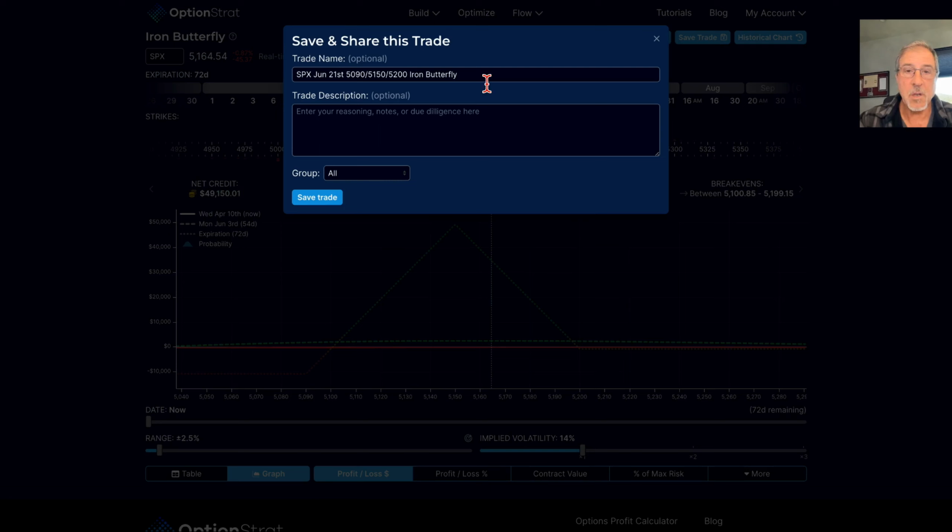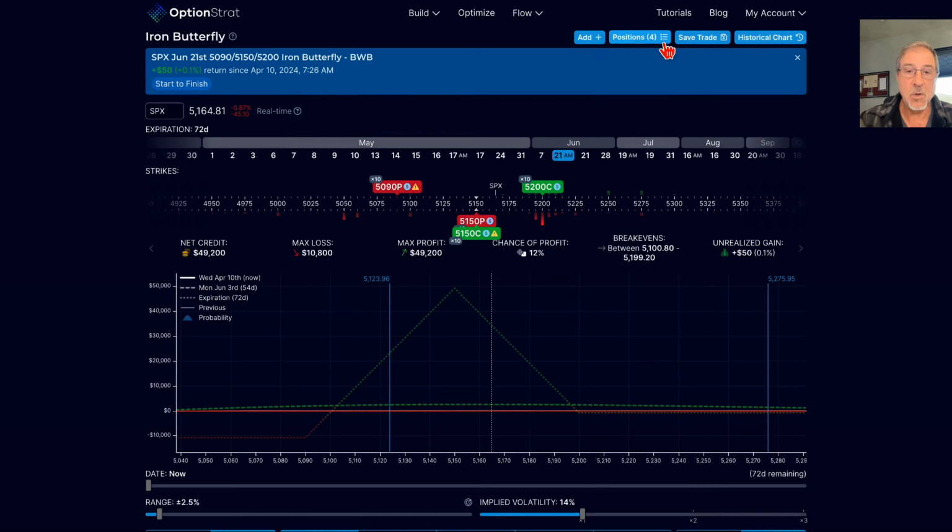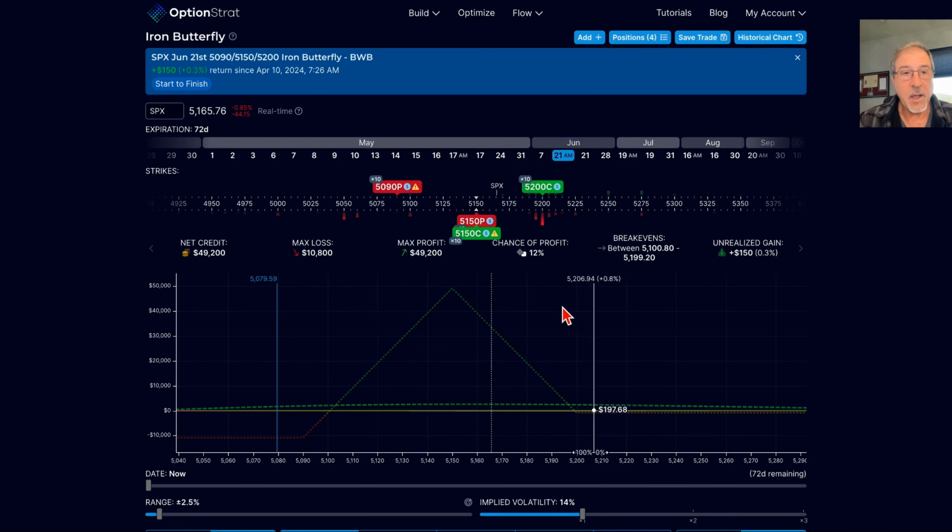And this is going to be an iron butterfly, and it is a BWB, a broken wing butterfly. I'll put this in the start to finish, and I will go ahead and share this link for everyone as well so that you can put it in your own OptionStrat account and follow along. Now that I've entered this trade, let me just show you a couple things that can happen.